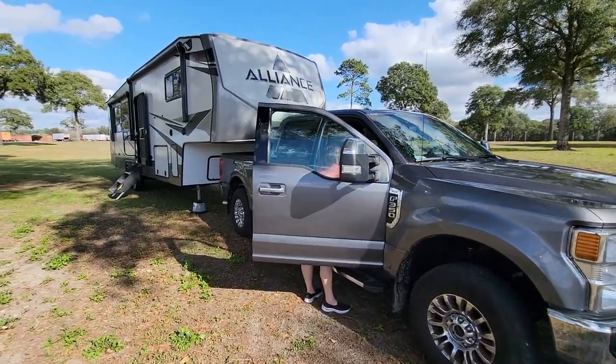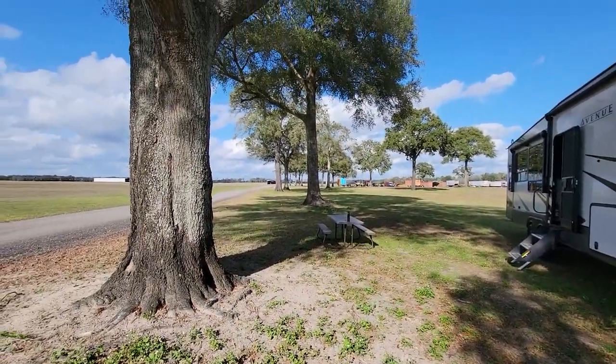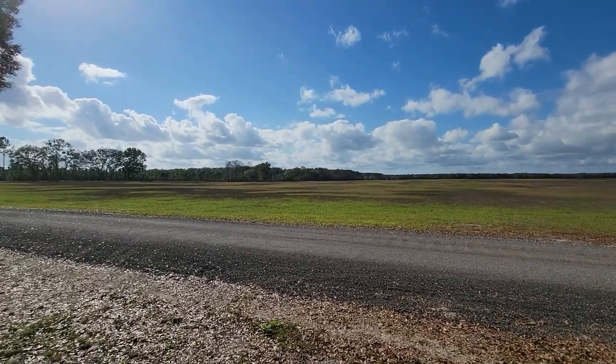So this is where we ended up staying right here. It is a beautiful spot, just a massive amount of land. We are at Haystack Farm in McAlpin, Florida, which is one of the Harvest Hosts. It is fantastic. It is gorgeous. We just love it here. It's so peaceful, and the fields just go on forever.